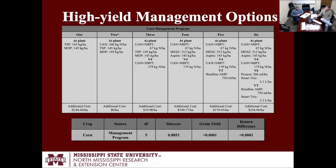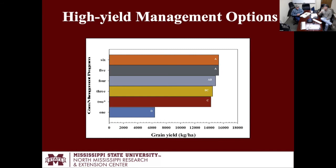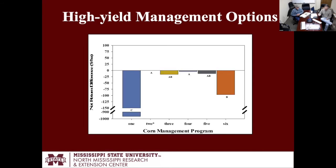We looked at this. Grain yield was significantly influenced, as well as your economic return difference. So first, looking at grain yield. Again, number 2 would have been our grower standard. Above that, in management programs 4, 5, and 6, we did see a significant yield increase. So we were able to increase our yield by putting those micronutrients, fungicide, and foliar fertilizers out there into that field. We did see a slight yield increase due to that. Obviously, with corn management program 1, where we did not include any nitrogen, it was significantly lower, which we would expect.